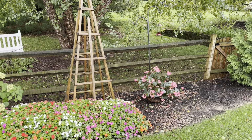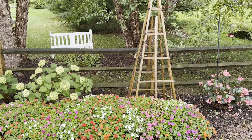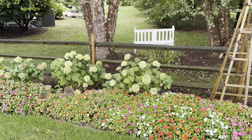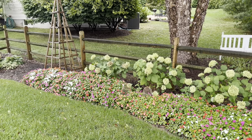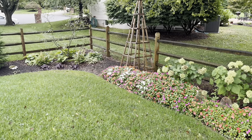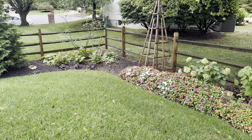I'm thinking about maybe a smaller U that stays narrow and doesn't get too tall. I'm not really sure. I thought about doing more of a mixed border with different things instead of just one consistent hedge. I'm just still trying to figure all of that out.